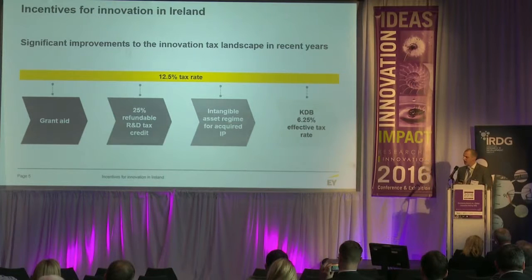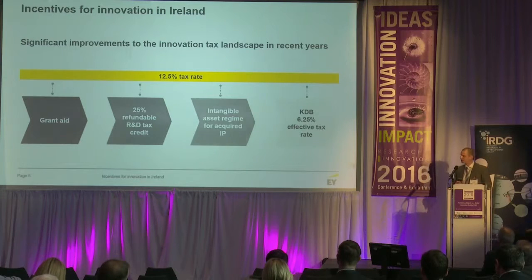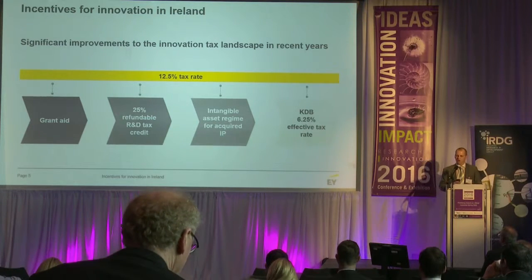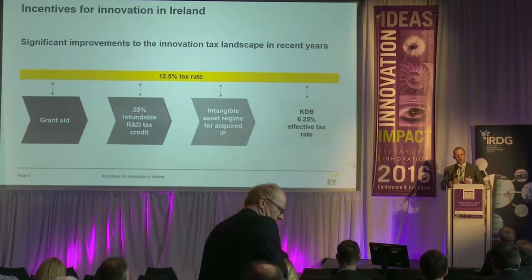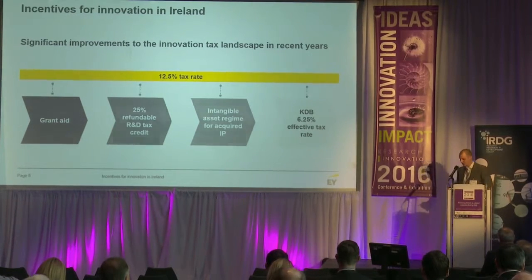The next piece then is, after you start doing your research and development and spending money on it, you can actually get 25% of that back in cash. As I said, it's a tax credit scheme, but it's cash refundable, and a lot of companies actually miss out on that fact. It doesn't matter if you've spent a load of money on research and development, aren't making any profits at this point in time, and therefore aren't paying tax on those profits. The money that you're investing in research and development, you can get a quarter of that back in cash.